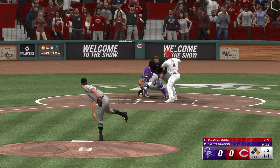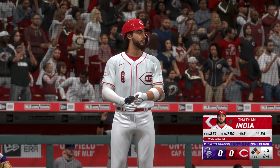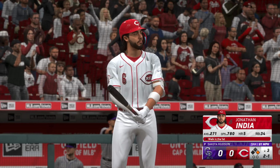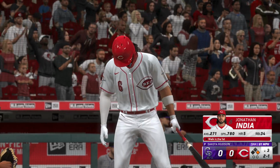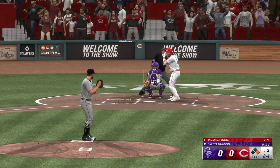Right-hander kicks, deals. Ball. Though, Chris, through the early stages, he hasn't been very efficient in terms of the pitch count. He's going to need to get some quick outs if he's going to get deeper into this game.